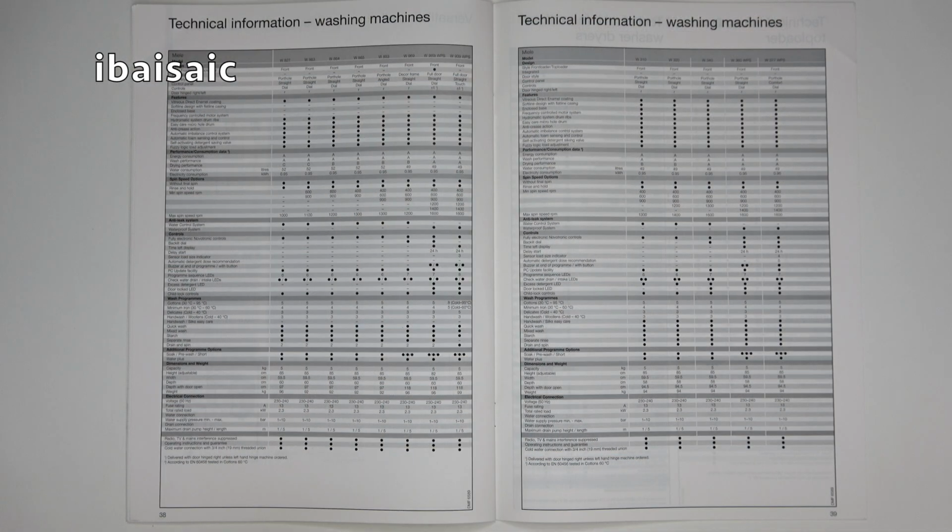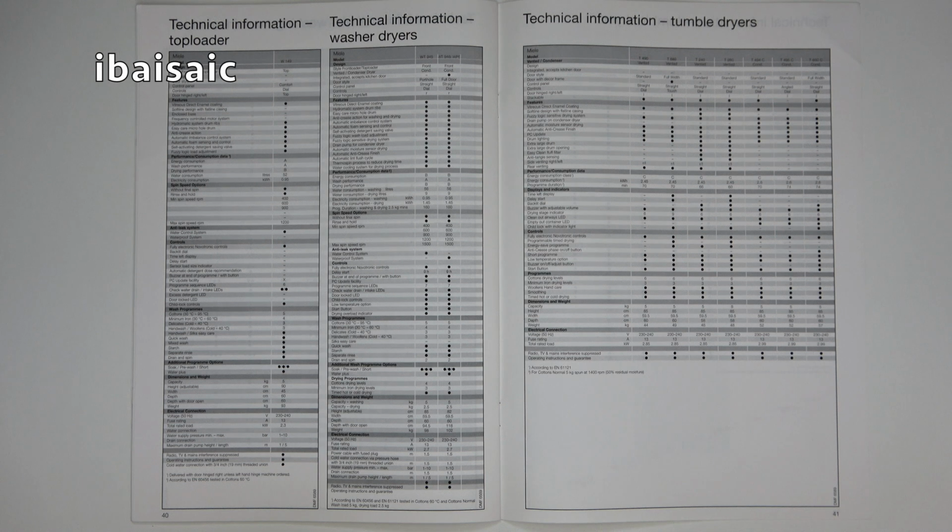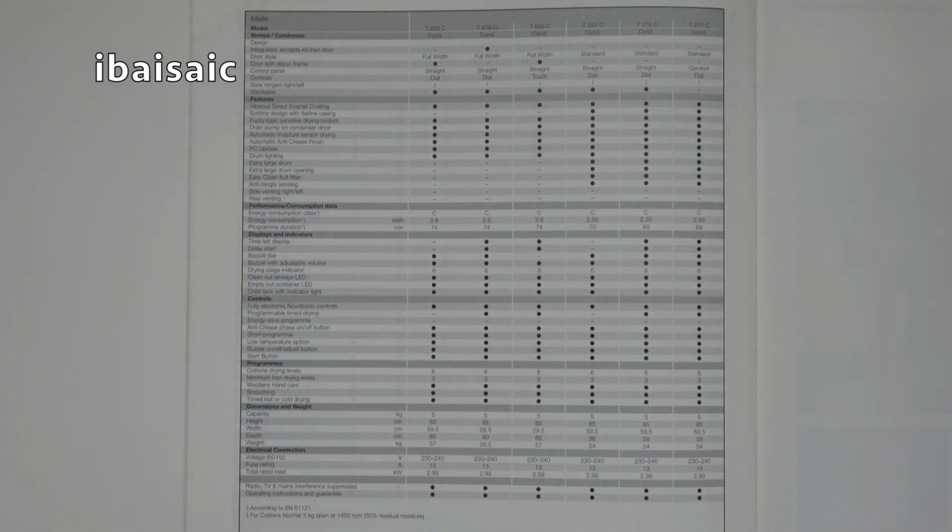These 2 pages feature technical information for the washing machine range. And these pages feature technical information for the top loader, washer dryers and tumble dryers. And finally, more technical information for tumble dryers.